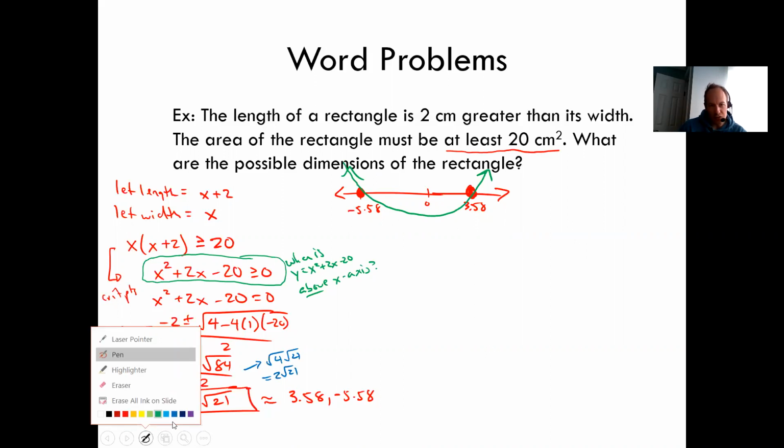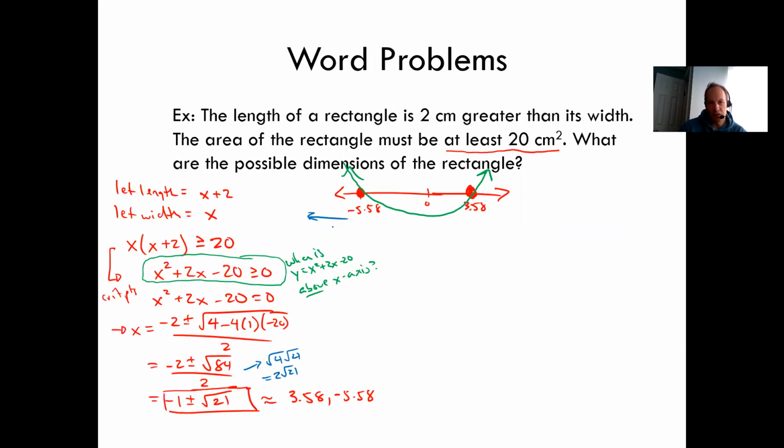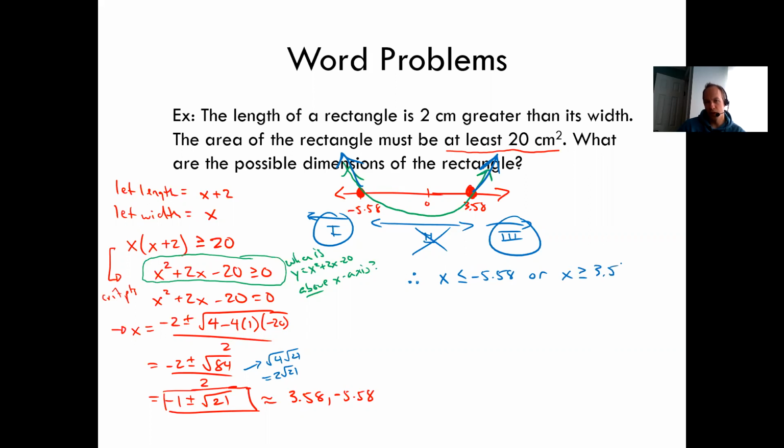So in my intervals, remember this is like an interval, so that's interval 1. Between here and here is interval 2. Between here and here is interval 3. Well, then it turns out that the interval that is going to make me happy is 1 and 3. That's when my parabola is above the x-axis, and this one is the loser. So therefore, I can conclude that x would be anything less than or equal to negative 5.58, or x is greater than or equal to 3.58.